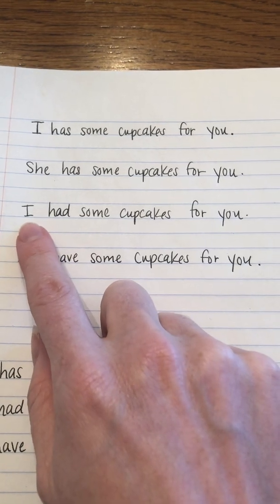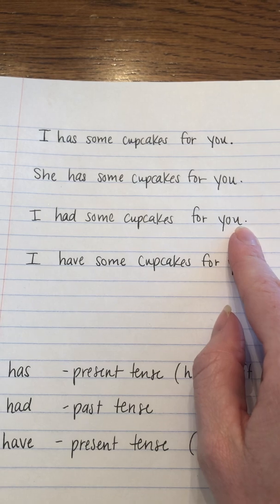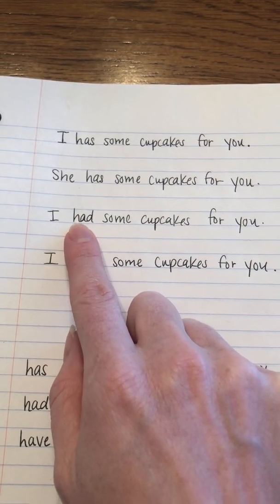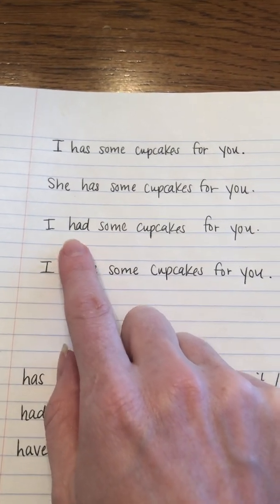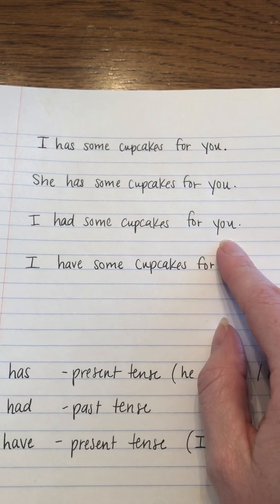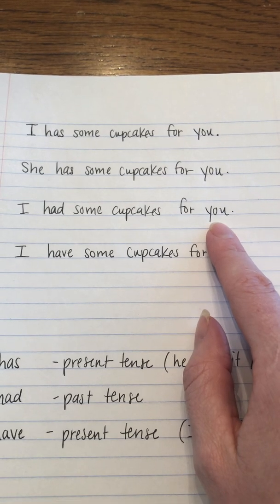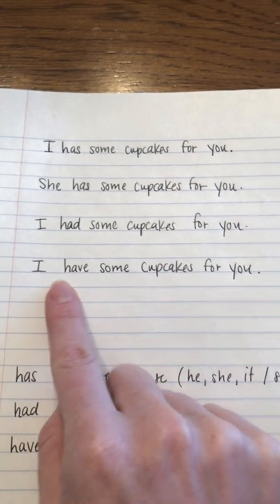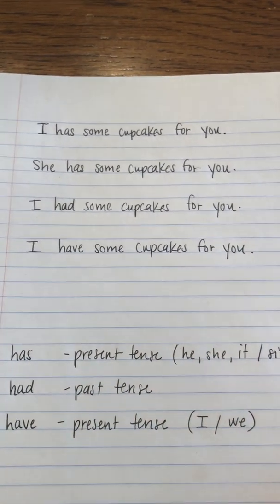So let's look here. "I had some cupcakes for you, but my dog ate them." Had changes this to be in the past. So if I'm standing at your door and say, "Happy birthday, I had some cupcakes for you," that would mean I had them at one point, but I don't have them right now in my hand, so that definitely changes the meaning. So the correct verb is have. "I have some cupcakes for you." That makes sense. So let's talk about why.